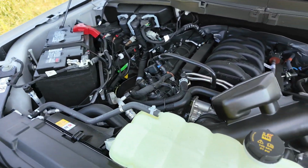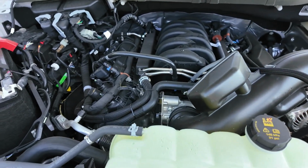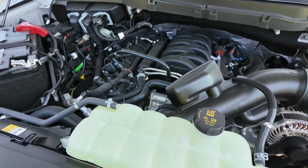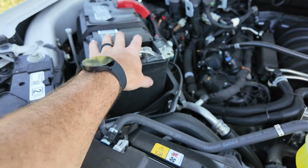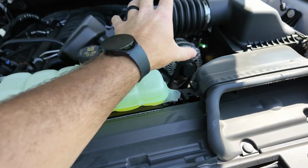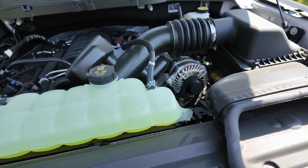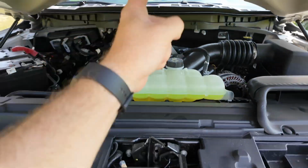So here's the 5-liter in all its glory. Great engine. I'm in love with these 5 liters. I really am. Ford just does such a good job with them. They're just such a powerhouse motor. The battery's more angled than my last truck. And I don't believe the alternator was there, but I could be wrong. Maybe it just had a big intake covering it. But I don't remember the alternator being right there. But basically the same with 5 more horsepower from factory.